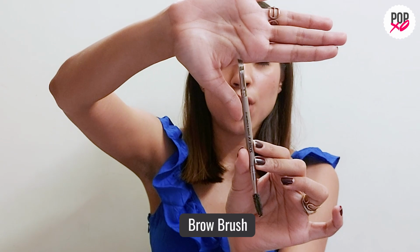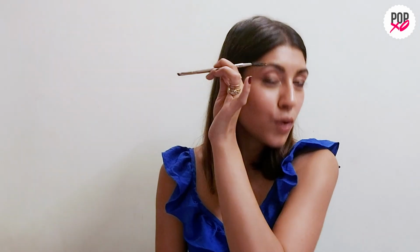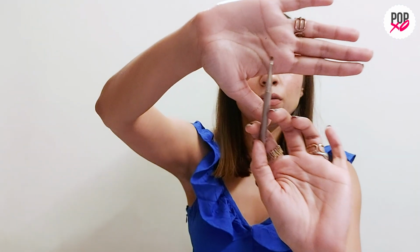But there are two more brushes which I think one should have, but this is optional. I got this from some local brand, so I'm not going to name the brand, but these are actually very good. You can go for any brand you want. First brush is this angled eyebrow brush. This brow brush also comes with a little bit of spoolie. I always brush my brow, and then using this angled brush I fill my brows. So this is one. The other one is this.